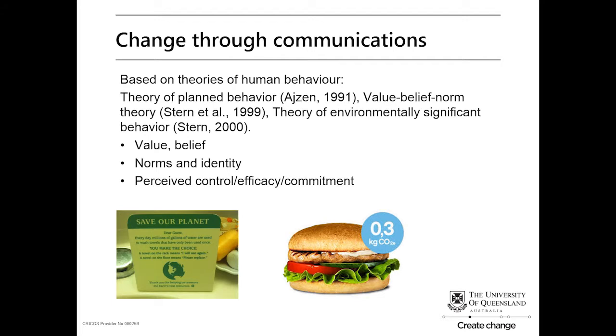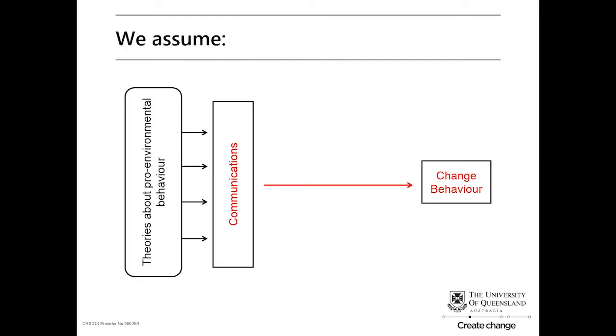So we use theoretical constructs, which we believe are associated with behavior, and we try to communicate to change these constructs in the hope that we're going to change behavior. Right? And what Nazila does is mainly Nazila's work, my PhD student's work that you see now, but I thought I'd present it to you. So we basically have these theories of pro-environmental behavior or human behavior in general. We develop communication messages based on these theories, and then we expect that that's going to change behavior.